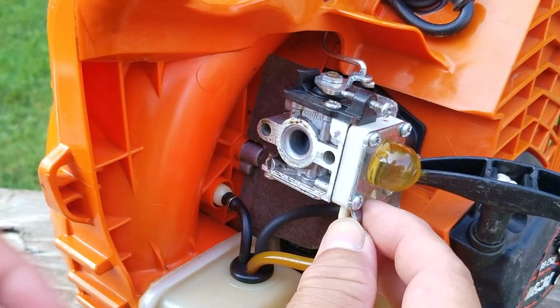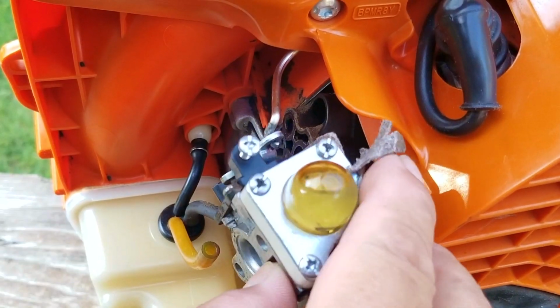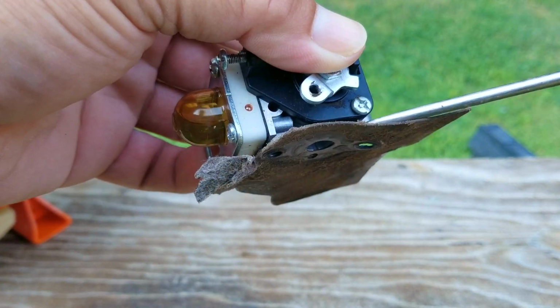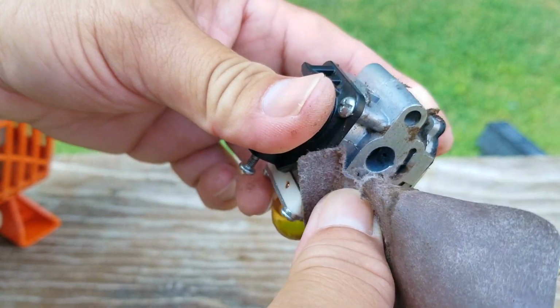Now to be quite honest, I am quite happy to get a chance to work on one of these newer Echo blowers. In fact, they still offer this model at the local hardware store, which doesn't happen all the time for me. So the first hurdle that we have to deal with is this gasket. Normally, I would just leave it alone while I worked on the carb, but this one is extremely large and will get in the way.